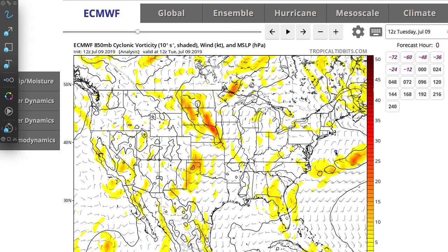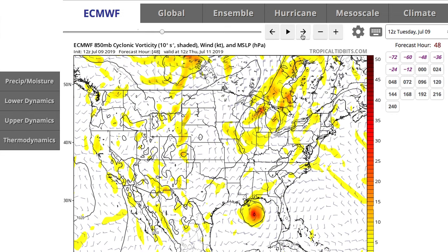In the meantime, we're going to look at the European model that came out earlier today. You can see it initialized fairly well, showing the lower level circulation beginning to emerge over the northeast Gulf of Mexico. Let's fast forward a little bit, and we'll go to Thursday morning. As I was saying earlier, that lower level circulation that we saw in the satellite imagery gets pulled to the southwest, closer to where the mid-level circulation is currently located.